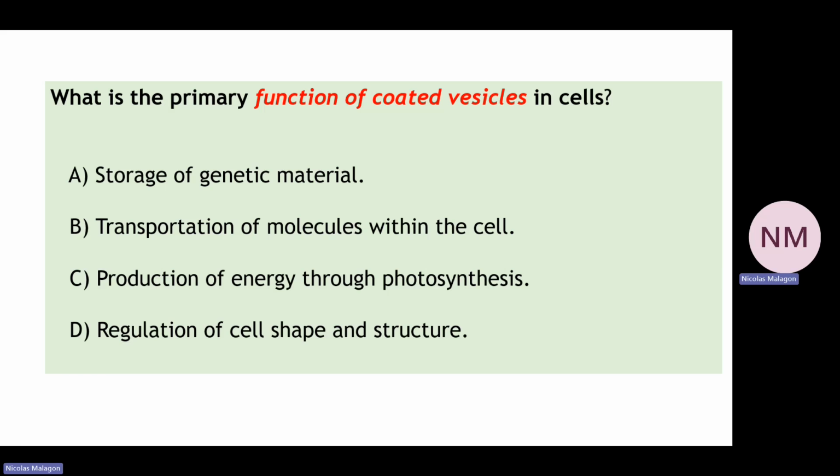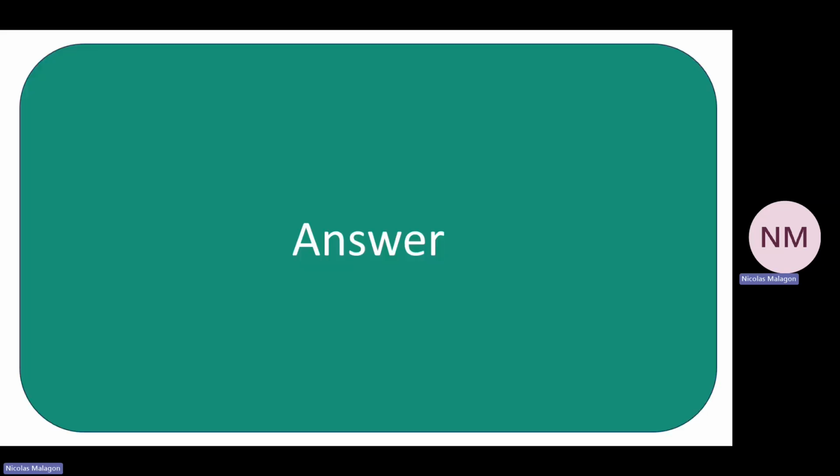So what do you think? Definitely storage of genetic material is wrong, yeah? Which one do you think is correct? Of a vesicle. Do you think that they are producing energy through photosynthesis? That would be the chloroplast. The regulation of cell shape and structure, who is doing that? The cytoskeleton. So the only option would be B, okay? I hope to be right. Yes.